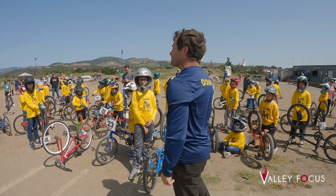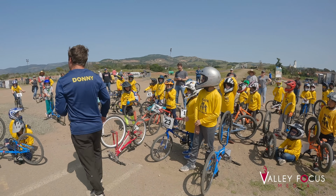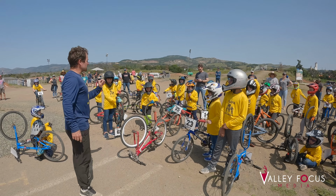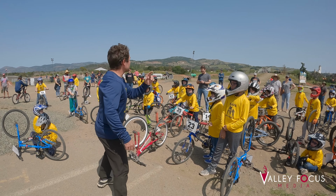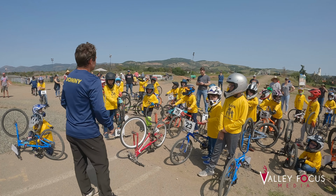Because the last two groups, man alive, they crashed. I saw crashes from some good riders too. They weren't focused, they weren't paying attention. They thought it was something like before, but it's not quite the same. But I don't make things too hard that our newer riders can't do it. Everything is progressive, everything steps up. You are ready for this, I promise you.